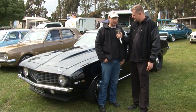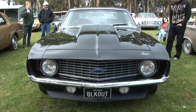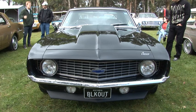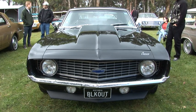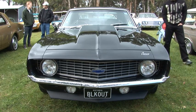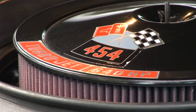Then about 10 years ago I took it off the road and did a rotisserie restoration on it, and it's pretty much what you see here. I had to redo the steering conversion and basically all the body and everything like that. It was pretty average after a few years of neglect from before I owned it. And the power plant in this car, tell us about that.